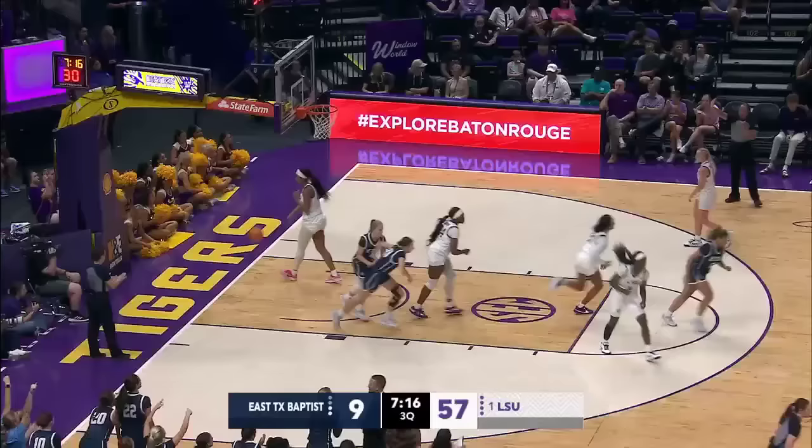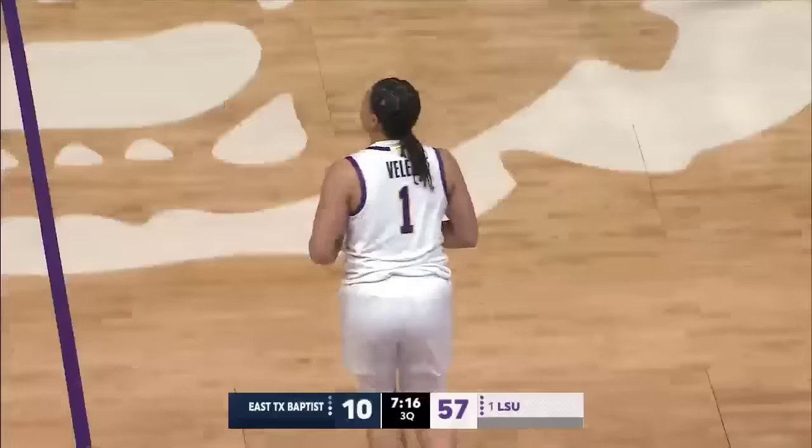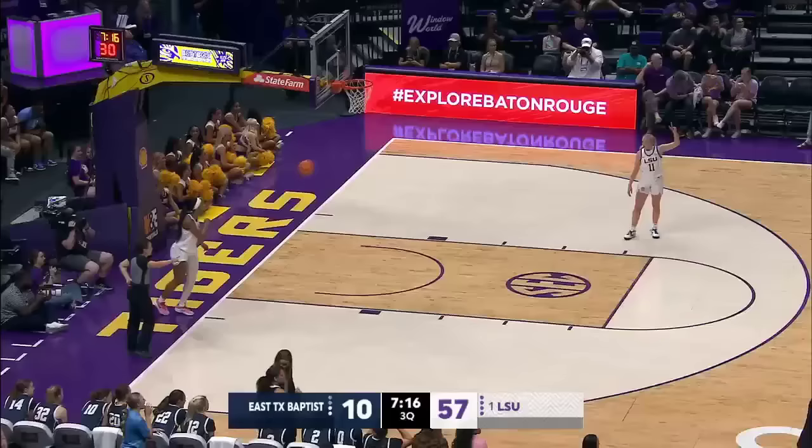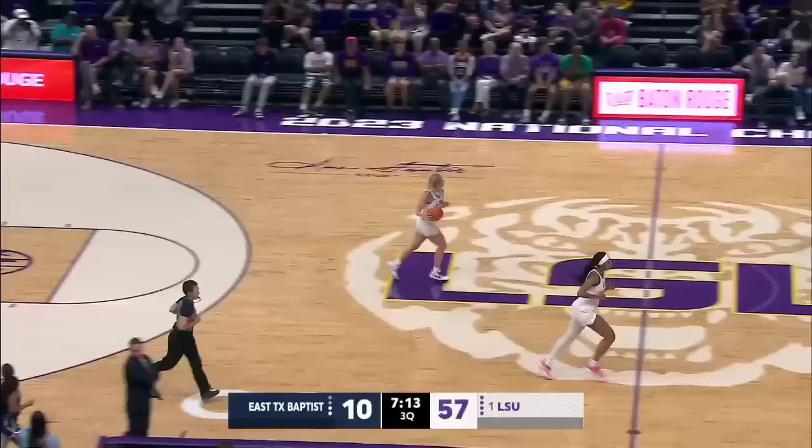We're going to see a new player for LSU. Number one, Angelica Velez, 5'7 freshman from the Bronx, New York. Velez, number 21 ranked high school player, played with Del Rosario at the Webb School in Tennessee, where they won a title both years, last 2 years. Janae Kent comes out of the game.